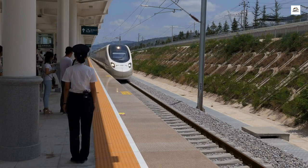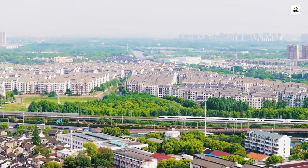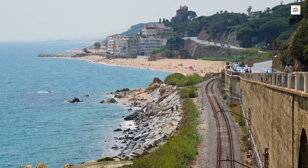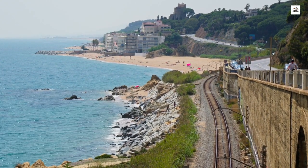Introduction to Yantai and Qingdao Railway. The Yantai to Qingdao Railway is more than just a means of transportation. It's a gateway to two of China's most picturesque coastal cities. This railway, stretching along the eastern coastline, offers passengers stunning views of the Yellow Sea and a glimpse into the rich history and culture of the region.